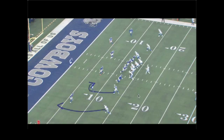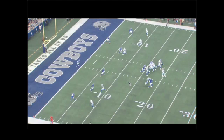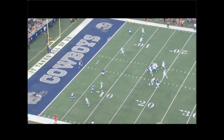Quick little curl, little hitch from CeeDee Lamb. Same on this side, somewhat mirrored. And then you're going to have a little stick and nod type of route from Dalton Schultz against zone coverage. Now look, everybody expands. You have to pay attention to these 2 studs over here. It's going to open up the middle of the field.